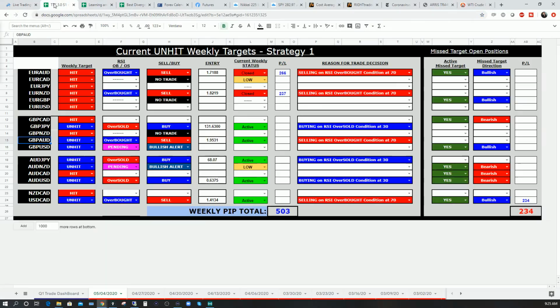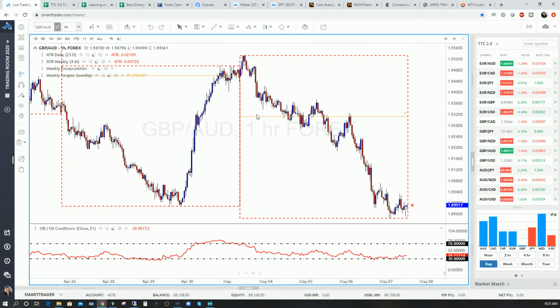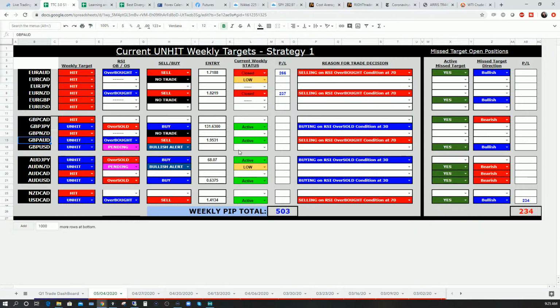So let's go ahead and take a look. The entry point on this was at what? 95.31. 95.31, which is all the way up here at the top. We had a good run on this one. So we're looking at 222 pips. So 222 pips on this trade right here. And that is now closed out. So we close this one out right here. And this is now a hit target.